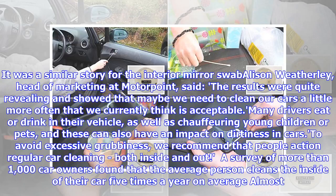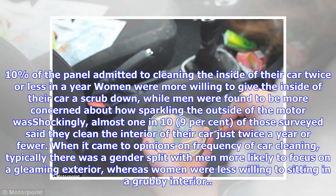A survey of more than 1,000 car owners found that the average person cleans the inside of their car 5 times a year on average. Almost 10% of the panel admitted to cleaning the inside of their car twice or less in a year. Women were more willing to give the inside of their car a scrub down, while men were found to be more concerned about how sparkling the outside of the motor was.